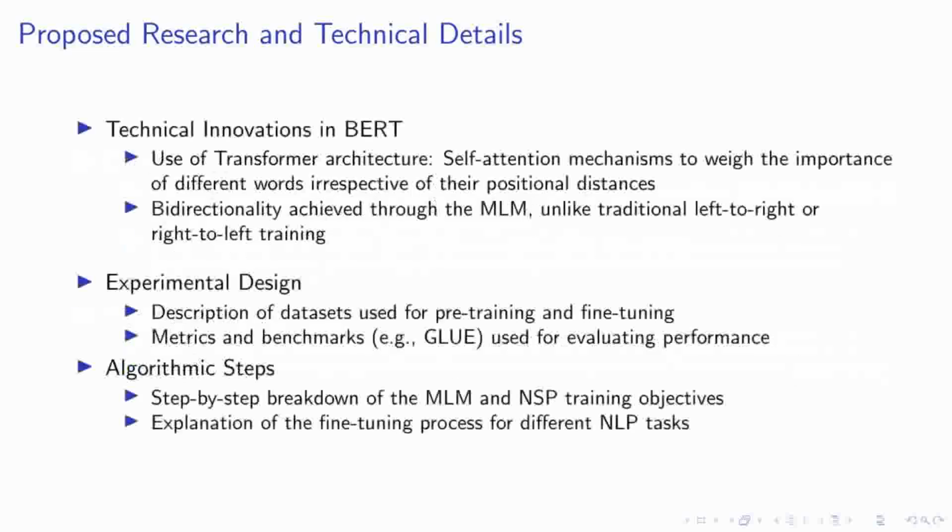Let's delve into the technical innovations and experimental design of BERT, which stands out due to its unique approach in handling language representations. BERT utilizes the transformer architecture, which is pivotal for its ability to weigh the importance of different words in a sentence, regardless of their positional distances. This is achieved through self-attention mechanisms. A significant breakthrough in BERT is its bidirectionality, enabled by the Masked Language Model, MLM.